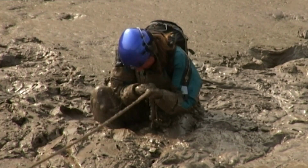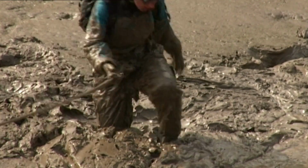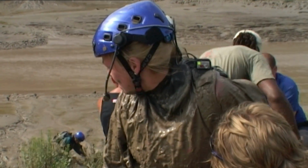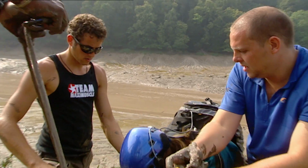You're almost there. Katie's been in the mud for over an hour, and the tide's about to turn. The risk of infection's high, but so is the risk of heat stroke.